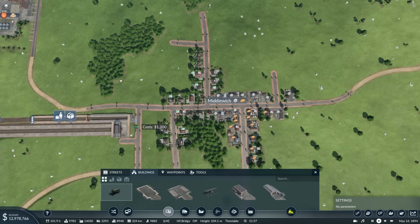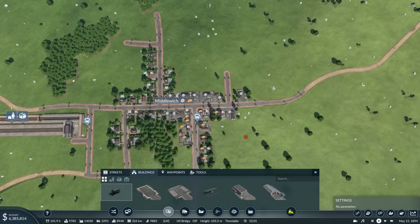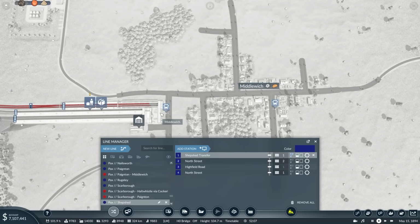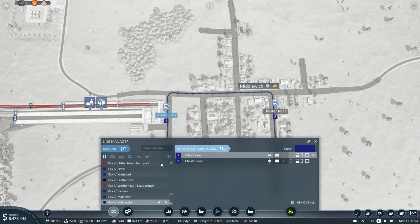One outside the station. And then one over here. Sure. Oh, that fits there as well. That's very nice. That to that. Dark blue. Pax. Middlewich.